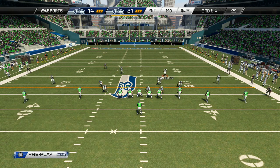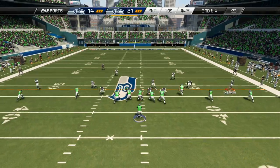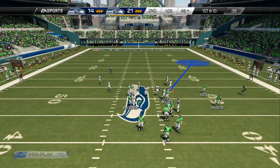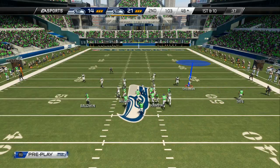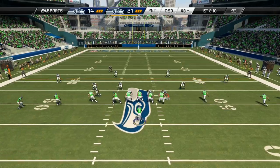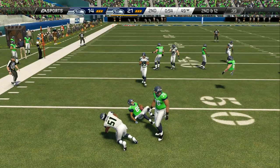They face third down after the incomplete pass. Wilson's got it in the gun. The Seahawks get a first down. The slant route made famous by the West Coast offense, something that really I thought came in the league when Bill Walsh started with the 49ers in 1979. A tackle behind the line.